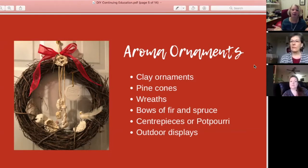I've got lots of trees around me, so I cut boughs of cedar, spruce, and fir, and then I just put a ribbon around them. I put a few drops of essential oils on them and just hang them at the entranceway. And it's just such a simple, easy way.